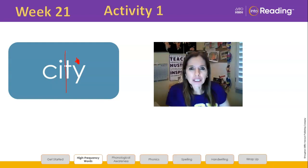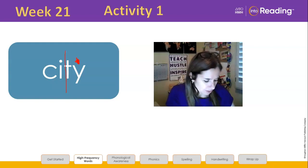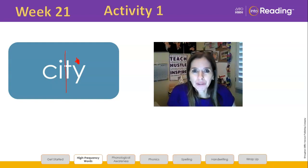When you are done, look at your word. Blend to read your word. Do you have the sounds you need for city? And then check your word against the screen to see if you have the correct spellings for the sounds you hear in the word city.